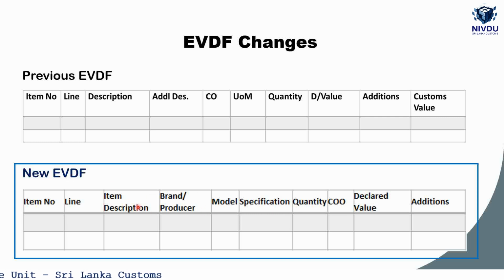For those who are not familiar with the electronic value declaration form, the item number in the first column should refer to the item number of the CUSDEC. In the second column, you see a column called line. How do you fill it? Suppose you have 3 separate models of a commodity under one item number in the CUSDEC. Then you have to insert 3 lines with the same item number describing the goods precisely.